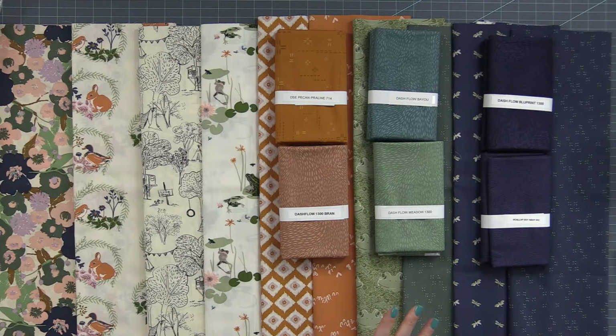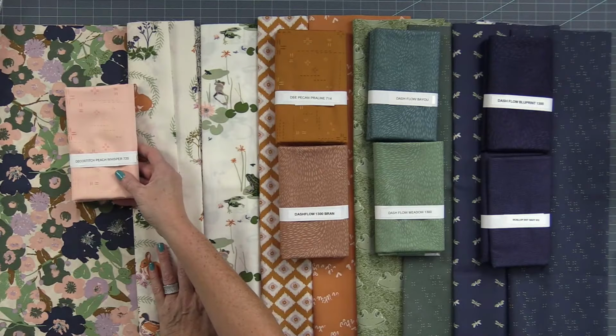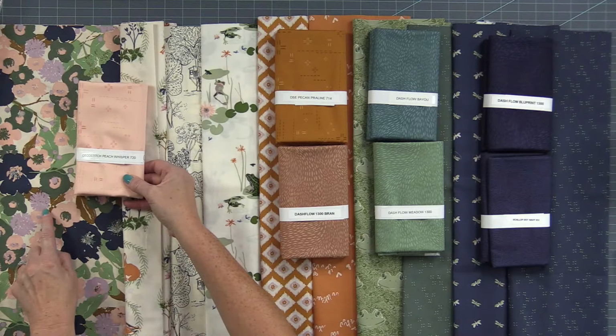Now, if you wanted to add something to it or wanted to have like an accent, this Deco Stitch Peach Whisper is perfect to go with the peach and the floral. So that one works really well, and I actually left one at the warehouse, and that's the violet one, or the lilac one, that is in the bundle. No, I don't have it, I put it away. But those would work really well.